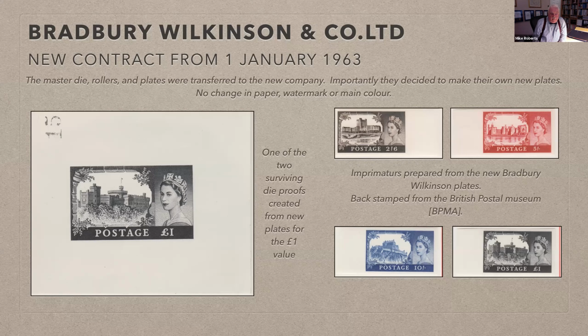The item on the left-hand side is, I believe, one of only 2 surviving die proofs from that exercise of the pound value. Again, imprimaturs were prepared from the new Bradbury Wilkinson plates, and these went into the British Postal Museum. The ones I have there that are illustrated have got BPMA hand stamped on the back.